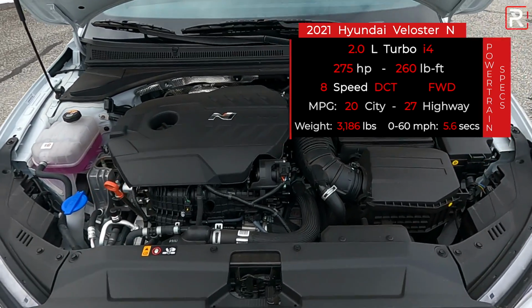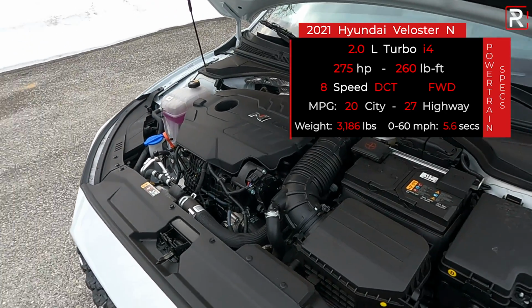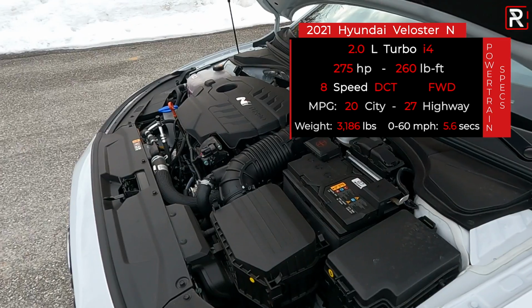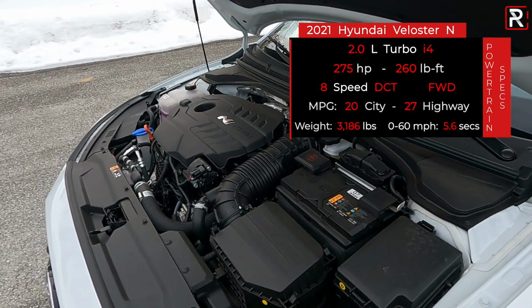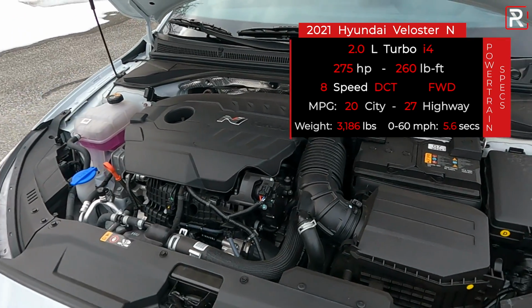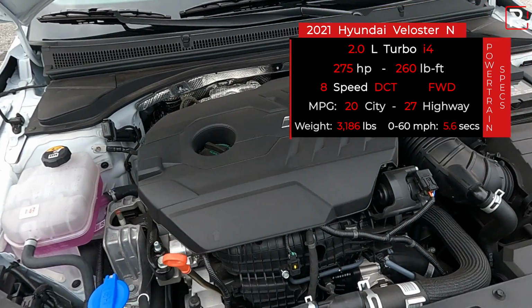It puts the Veloster N a little bit closer to its rivals, which have a little over 300 horsepower. Now, in addition to the standard 6-speed manual, if you guys go for this 8-speed wet dual clutch transmission and you push the overboost function on the steering wheel, it'll give you 20 seconds of maximum attack mode, and Hyundai says it'll also increase the torque to 278 pound-feet for those brief instances to give you maximum acceleration.